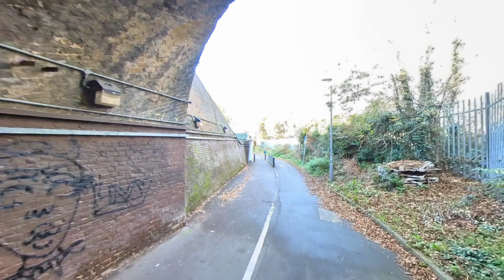We've been reunited with the Hogsmill River after a little residential walk. This is pretty wide, but I'm afraid there's no paths that follow it down, so we walk along this main road and we will be reunited again.